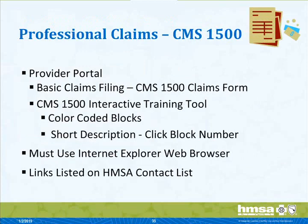On the provider portal, we offer basic claims filing for the CMS 1500 claims form and an interactive training tool, which is a facsimile of the CMS 1500. Blocks are color-coded to identify required, conditionally required, optional, and not applicable blocks. Click on the block number to view a description for each block. The links for both are on the HMSA contact list.